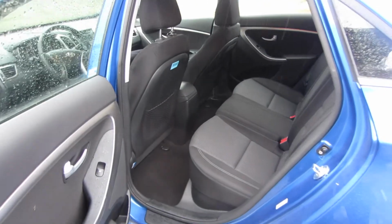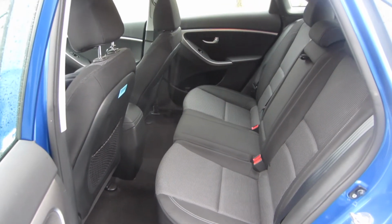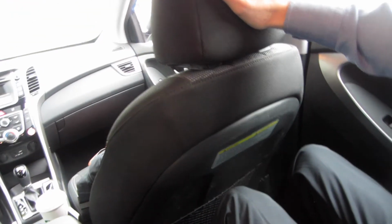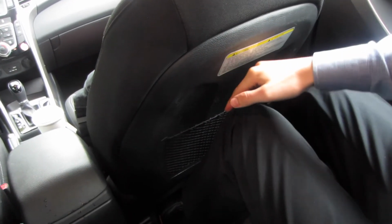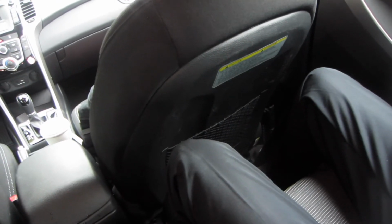Let's jump in the back and take a look at what kind of amenities your passengers are going to get when they ride in your new Hyundai Elantra GT. First off, legroom, pretty decent. I'm 6 feet tall. I always push those seats back pretty far, but I still have probably 3 inches of legroom, which is not bad for a small hatchback car.